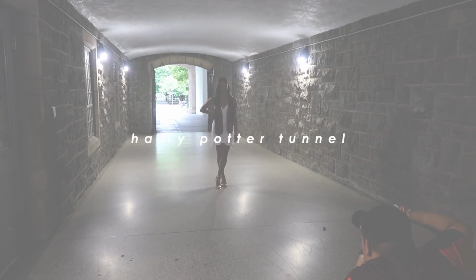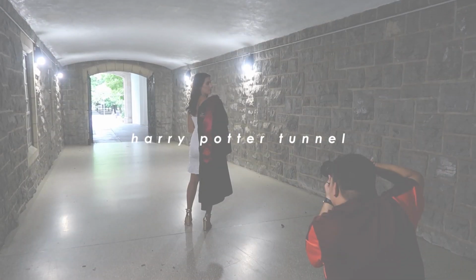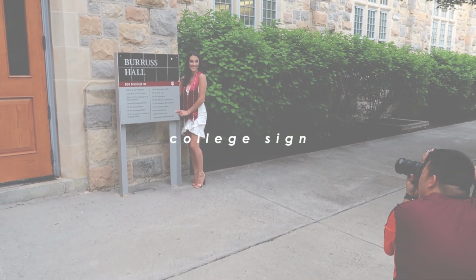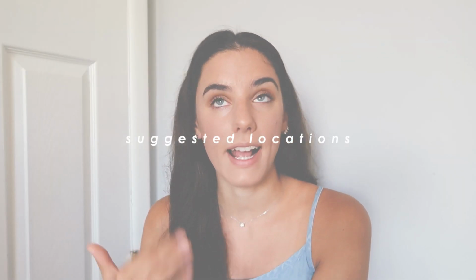But Burruss for me is a little bit more special than most people because my School of Interior Design is in that building, so that is my building that I go into every single day to class. So it was definitely an important location that I wanted to get. And then I also took pictures under the kind of Harry Potter arches, because that's just a feature of Virginia Tech. And then I also took pictures in front of my college sign, so the board that says Interior Design Department.